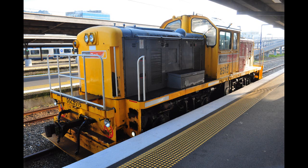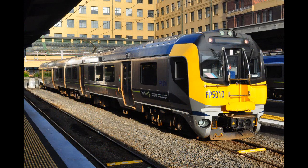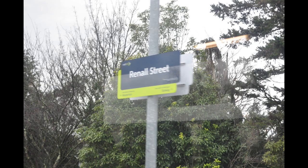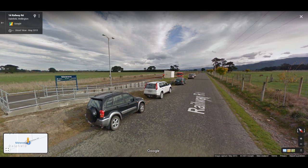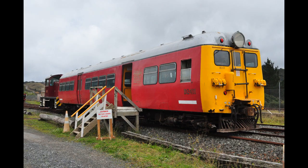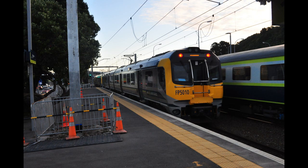Wairarapa Connection trains are basically a semi-fast service, in the sense that they stop at all stations between Masterton and Upper Hutt before skipping the vast majority of stations that the Matangi electric trains serve on the Hutt Valley line. The stations served by the Wairarapa Connection are as follows: Masterton, Renall Street, Solway, Carterton, Matarawa, Woodside, Featherston, Maymorn, Upper Hutt, Waterloo, Petone, and Wellington.